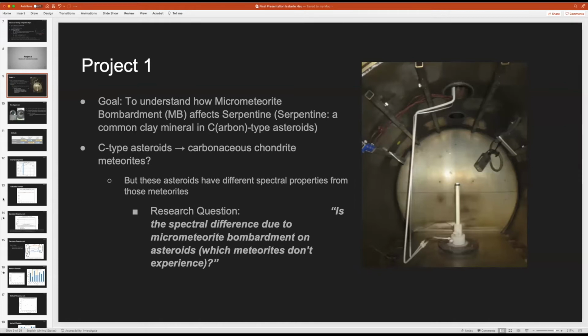However, the spectral properties of the asteroids and the meteorites are different, and we think it is most likely because asteroid surfaces have been space weathered, but the meteorite surfaces did not go through space weathering. In our first project, the goal is to understand how space weathering from micrometeorite bombardment affects a common mineral found on very dark asteroids. This type of mineral we are studying is a clay mineral called serpentine. We are trying to understand the spectral properties in this clay mineral due to micrometeorite bombardment.